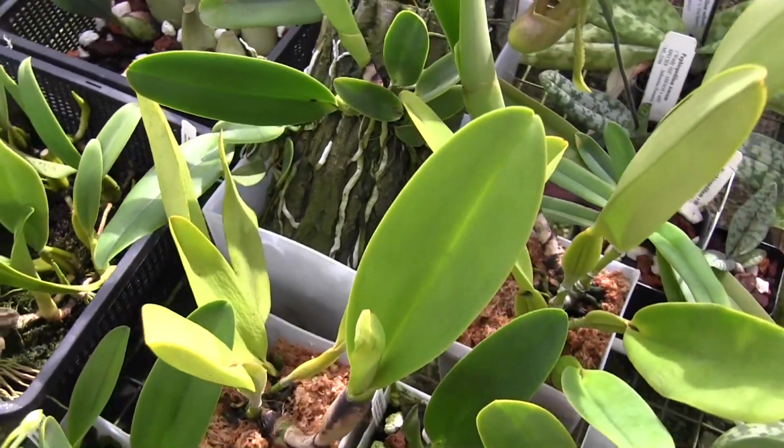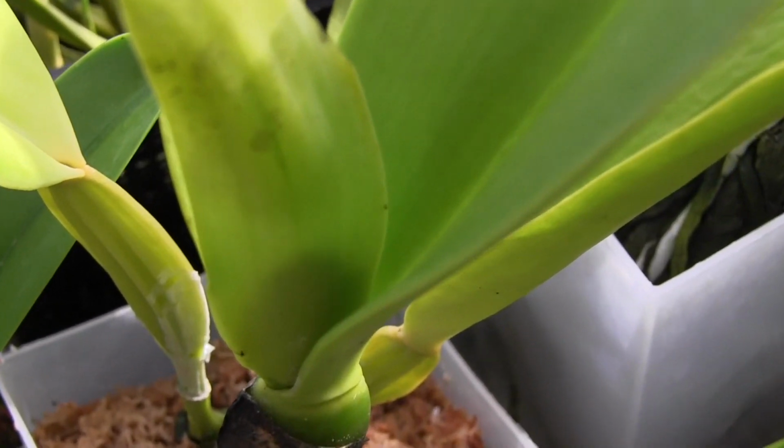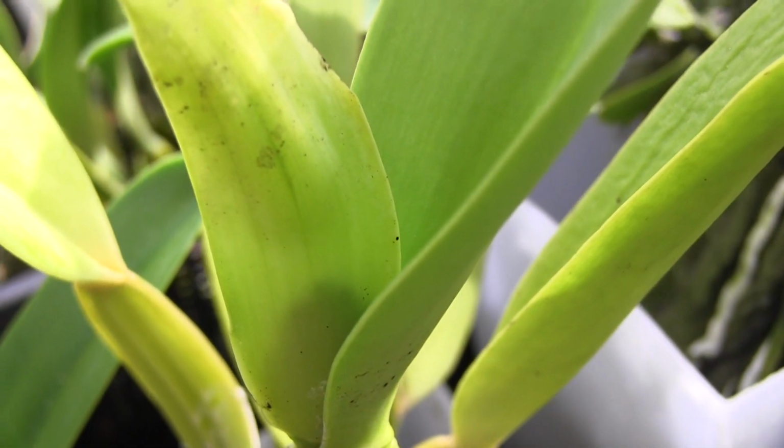But here's where all my hopes are really resting right now on this guy. The sheath, if you look inside of it, there is something emerging from that sheath. I'm hoping that they are flower buds.